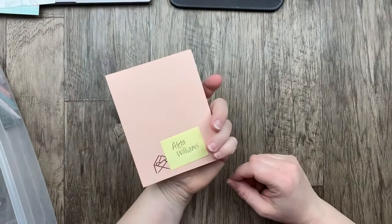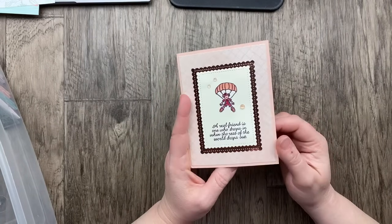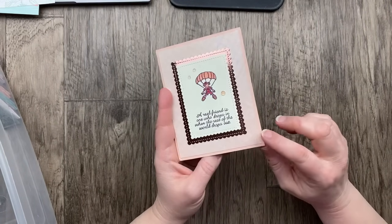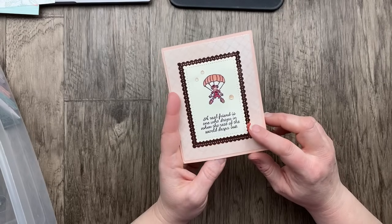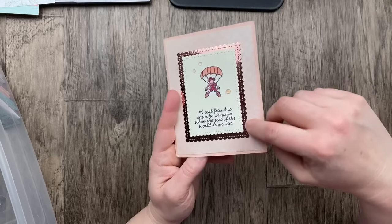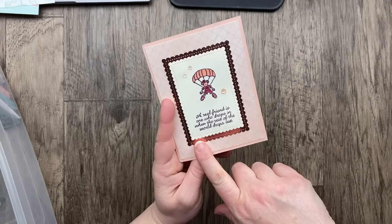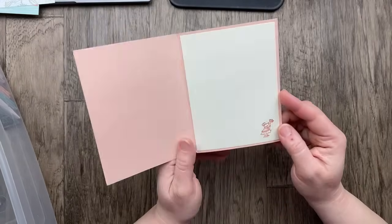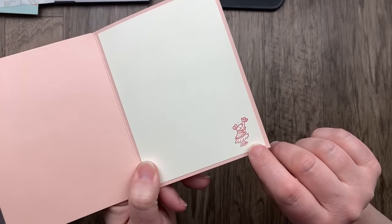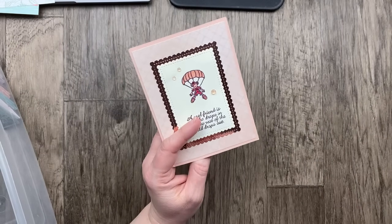Our next card is from Alita Williams. Look at these colors. Petal Pink for the base and some of the Design a Daydream designer paper, if I'm remembering right. This gorgeous rose gold foil. Our real friend is one who drops in when the rest of the world drops out. Oh my God, I love that little mouse with the parachute. So stinking cute. I recognize it, but I can't think of what it was.